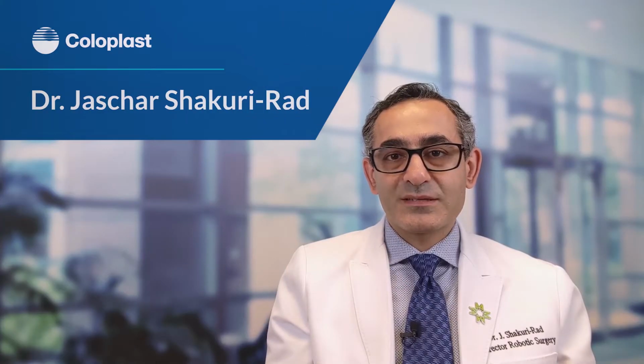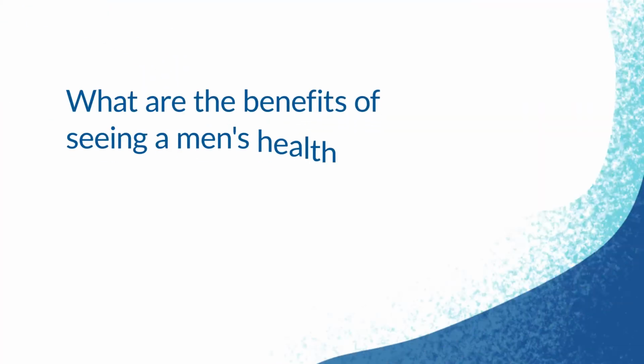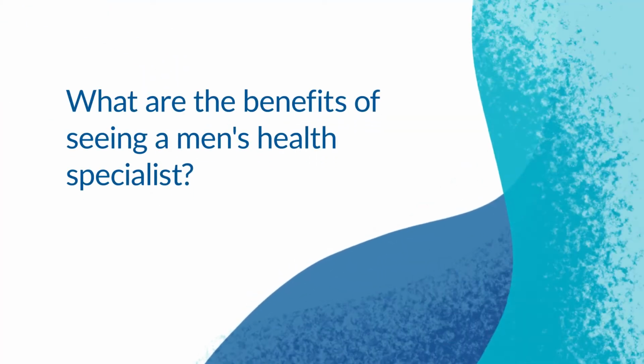Recovery after prostate cancer treatment depends on the treatment of choice. Radiation therapy has different side effects than surgery. Seeing a men's health specialist after prostate cancer treatment can allow you to explore all the options to treat any and all side effects of the prostate cancer treatment.